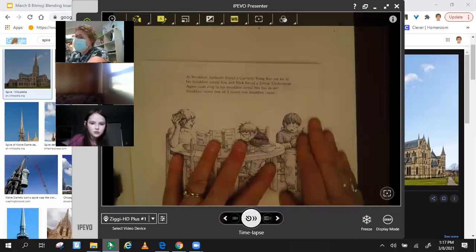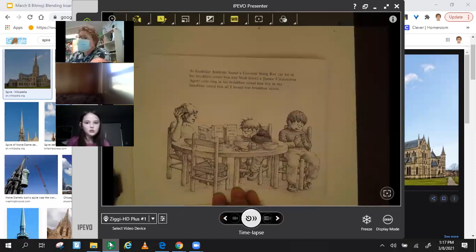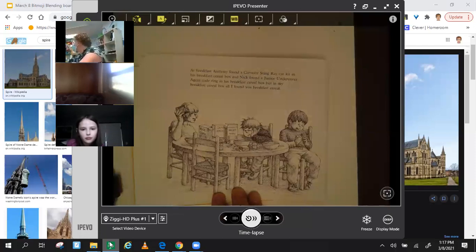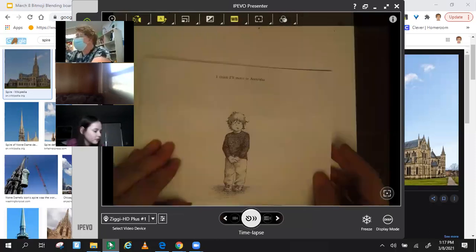At breakfast, Anthony found a Corvette Stingray car kit in his breakfast cereal box. And Nick found a junior undercover agent code ring in his breakfast cereal box. But in my breakfast cereal box, all I found was breakfast cereal. I think I'll move to Australia.